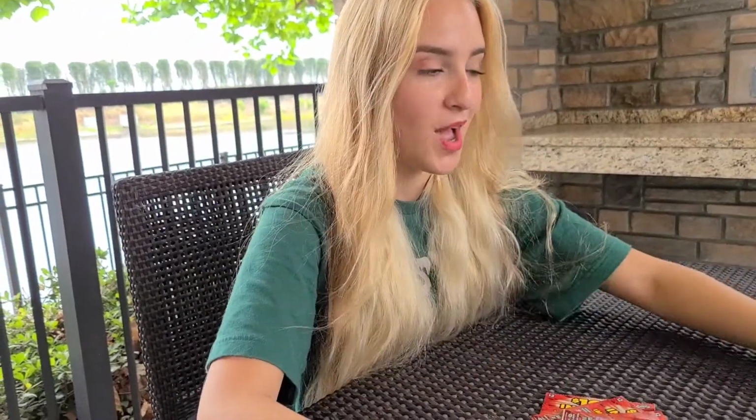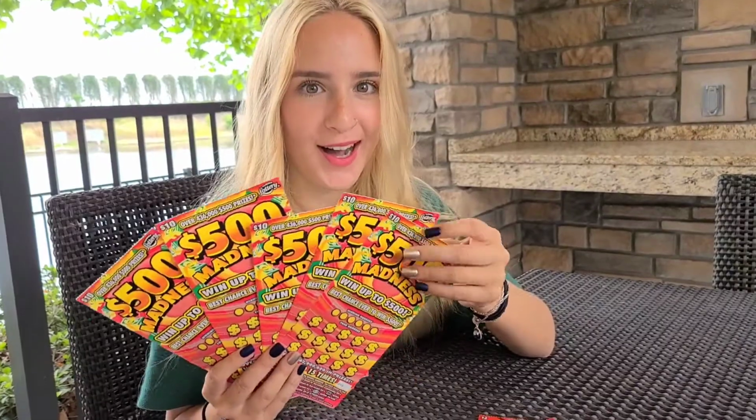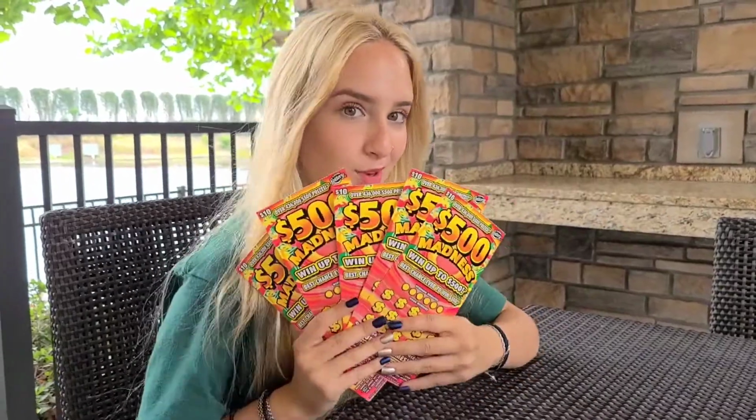Now we have other lottery tickets. In this one, we can win $500. So cross your fingers. I'm crossing mine here. Let's hope to win a lot of money.